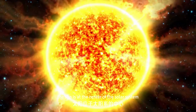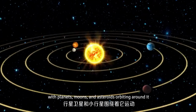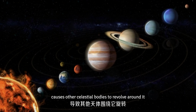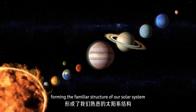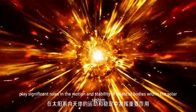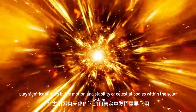The sun is at the center of the solar system, with planets, moons, and asteroids orbiting around it. Its gravitational pull causes other celestial bodies to revolve around it, forming the familiar structure of our solar system. The sun's mass and gravity play significant roles in the motion and stability of celestial bodies within the solar system.